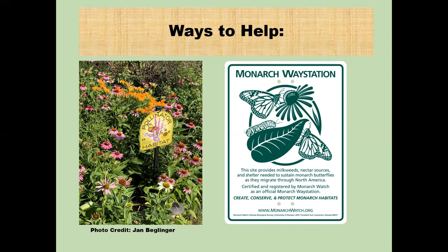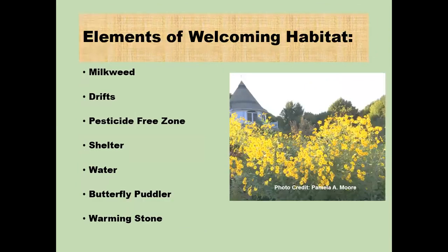And you can see, and I'm hoping the folks on Zoom can see it, so in case you can't, I'm going to read this. It says, this site provides milkweeds, nectar sources, and shelter needed to sustain monarch butterflies as they migrate through North America, certified and registered by Monarch Watch as an official monarch waystation, create, conserve, and protect monarch habitats. And actually their process is quite easy, and if you decide to build this kind of garden, you might wish to get it.